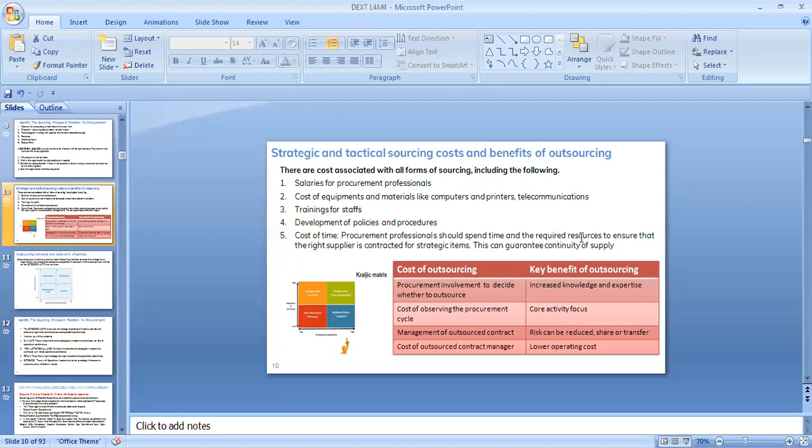So there are costs associated with sourcing. Now let's take a look at costs of outsourcing. It's the same thing, the procurement is involved. So procurement cost is there, as long as procurement is involved. And we still have to observe the procurement cycle. The procurement cycle takes time for us to move from the very first identifying needs to the contracting, to the supplier evaluation and appraisal, down to closing of the contract. Costs are associated with them.